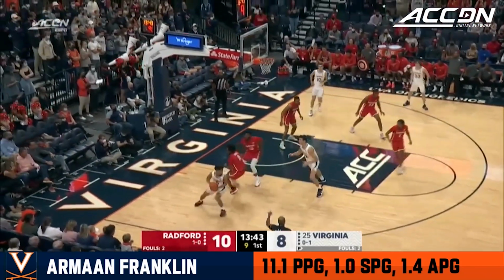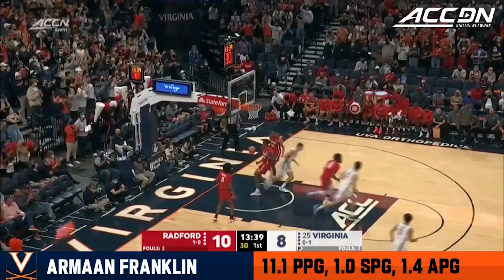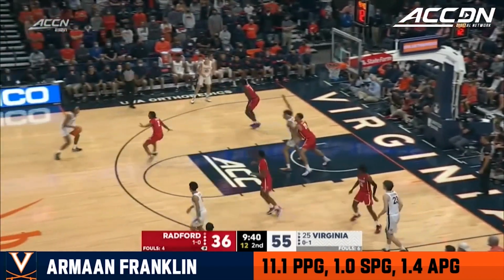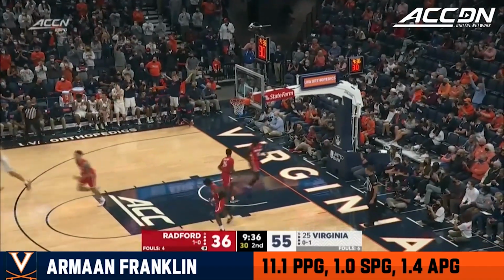10 on the shot clock. Armaan Franklin from deep. You betcha. Now Virginia able to get into its offense with 15 to go, working against what is now a more compact defense, and Franklin takes advantage.